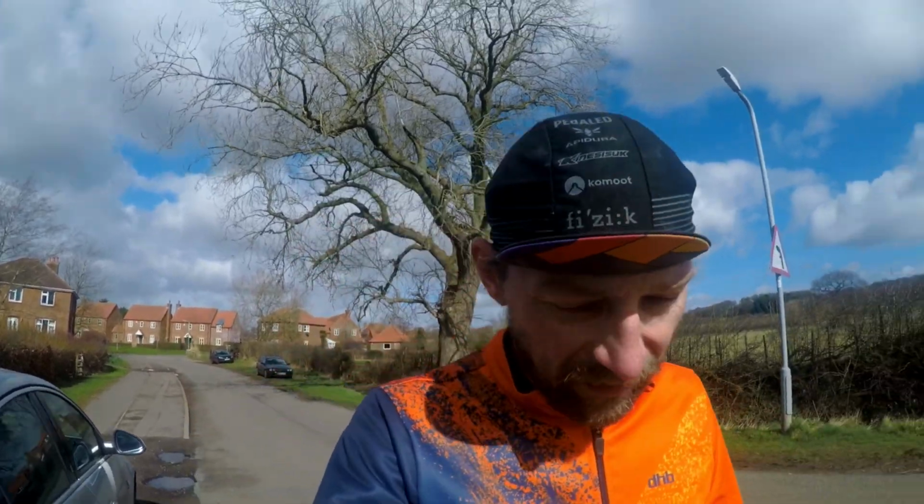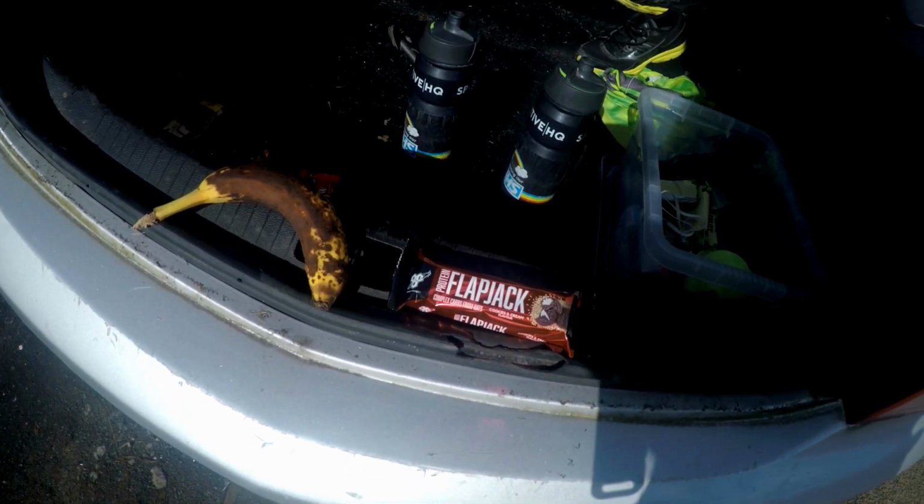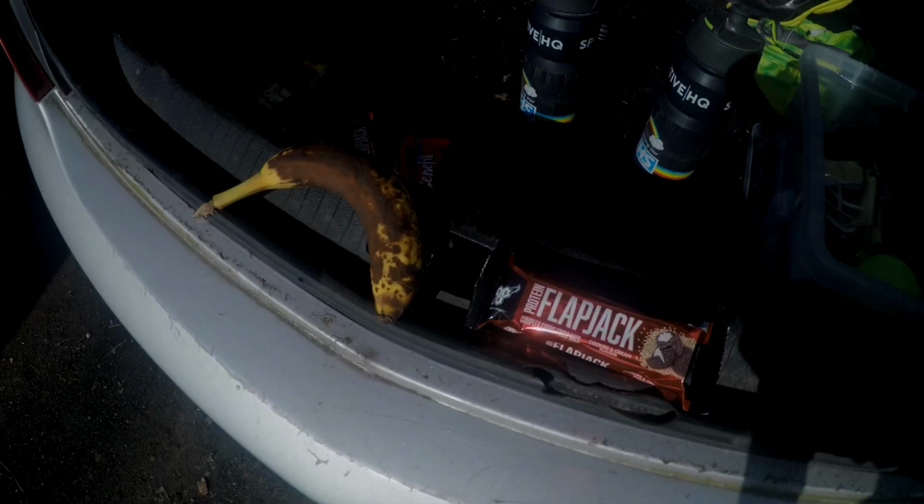I'm not sure how far up the hill I'm going to get to and then turn around and come back down again. And similar with the Red Hill, I'll make it up as it goes along. That's what I've been doing with all of these. Time to take shoes off, get in the car, chuck the bike in the car, get up the road, have something to eat. I've got a banana and the protein flapjack waiting for me, so I'm going to have those in the next couple of minutes.